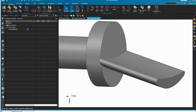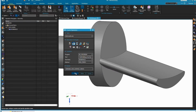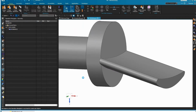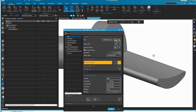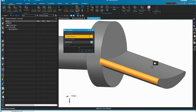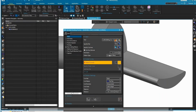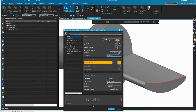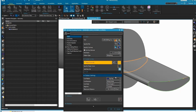We're going to use our multi-axis variable guiding curves command to do this. This command will allow us to morph between two curves. We'll select these two curves and create a smooth toolpath between them. But the first step is to select the 4 surfaces that we're actually machining. Next, I'll select the morphing option, and then here's the 2 curves. Okay, the pattern I want is helical. You see I've got several choices here.